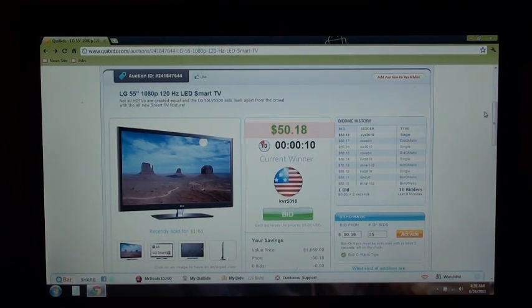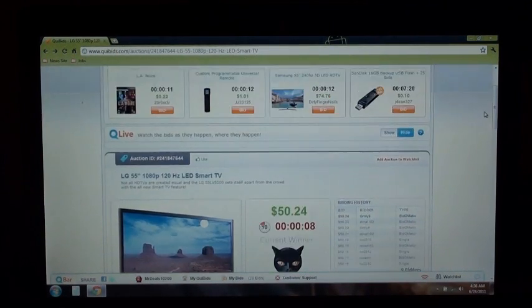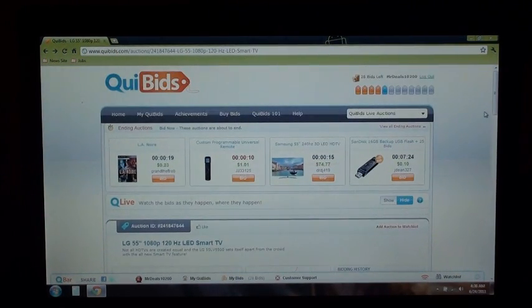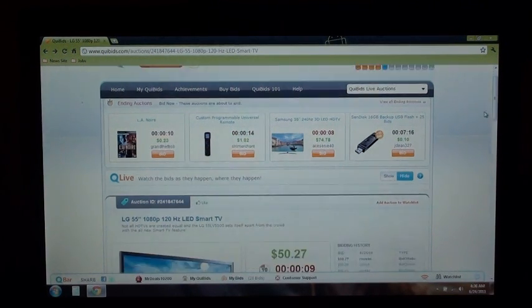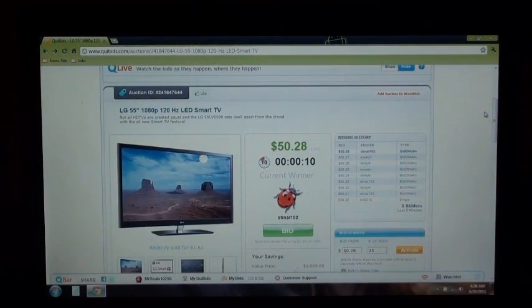They do it, but they don't do it immediately, so watch out for that. And also, there's not a stay signed in feature like on eBay. On eBay, you can click a box when you sign in that says stay signed in, but you can't do that on this site. So when you're bidding and you haven't bid in a while, make sure you refresh your page.